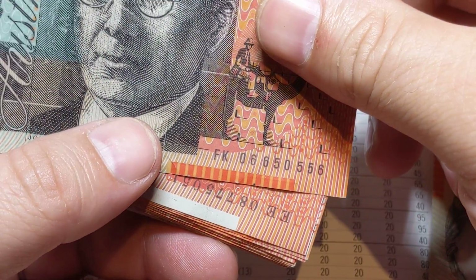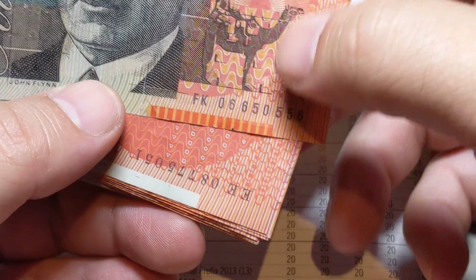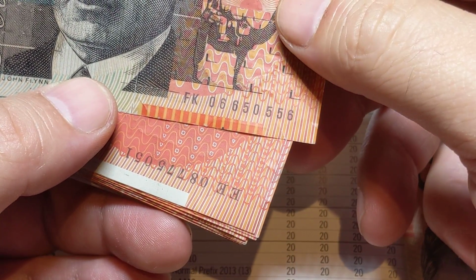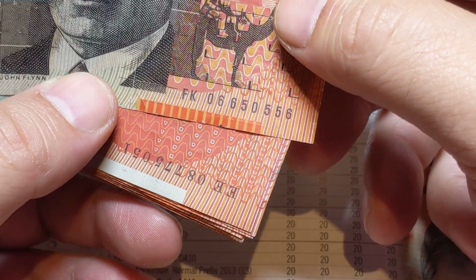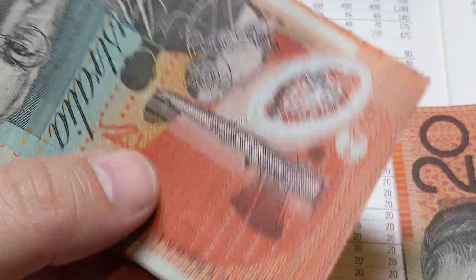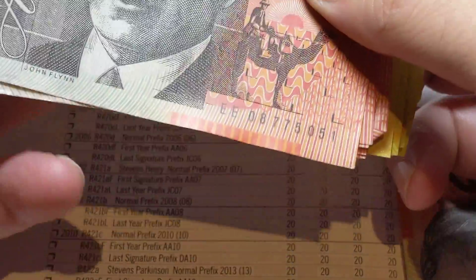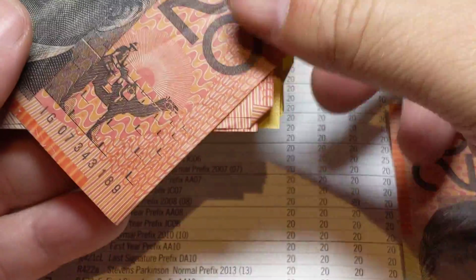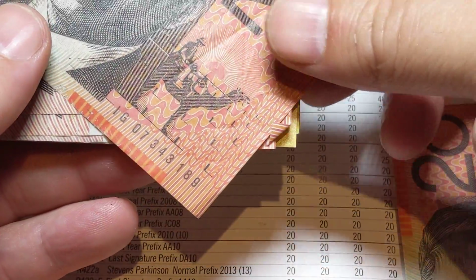So another thing we're looking for is radar notes, notes that can be read forwards and backwards. And this one's a little bit interesting, but not quite enough interest in that one. Not so special. We've got EE08. Flip this one over. No.